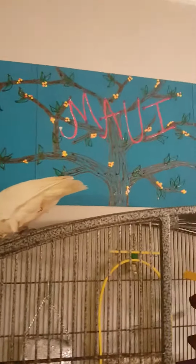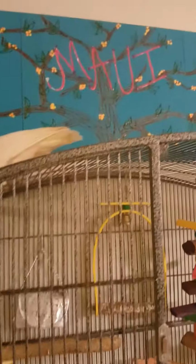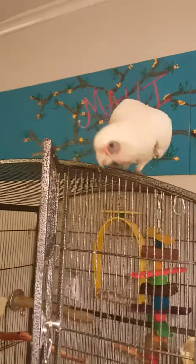So my advice to all parrot owners, especially if you are a new parrot parent, is to make sure that if your parrot's house is up against a wall, you have that wall covered.